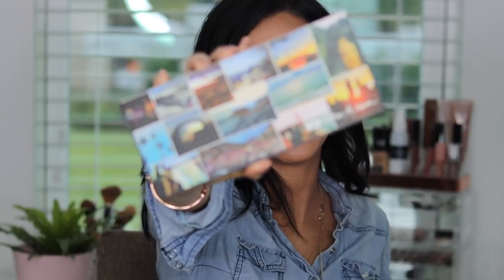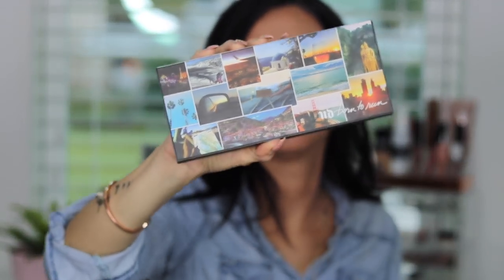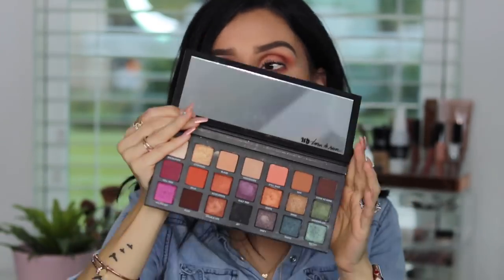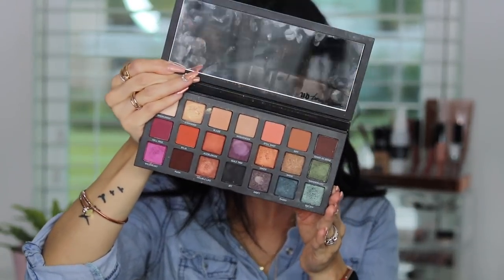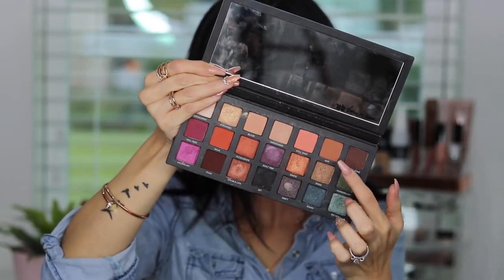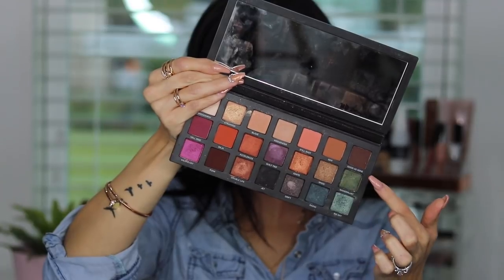This is the Urban Decay Born to Run palette. Oh my god, guys, I love this palette. I love every single tone it has. It's such a beautiful, beautiful palette. I absolutely love it. I cannot wait for fall to start using these colors, especially this shimmer right here.